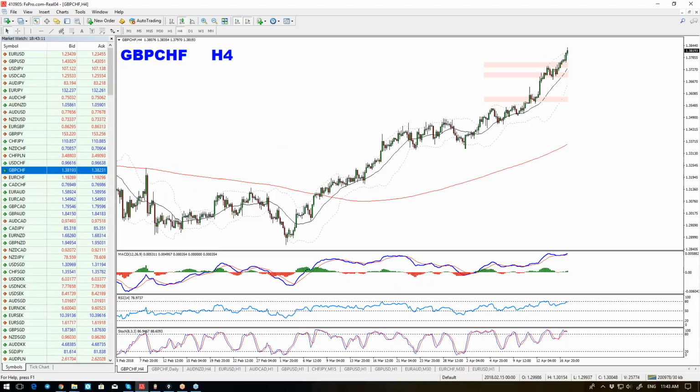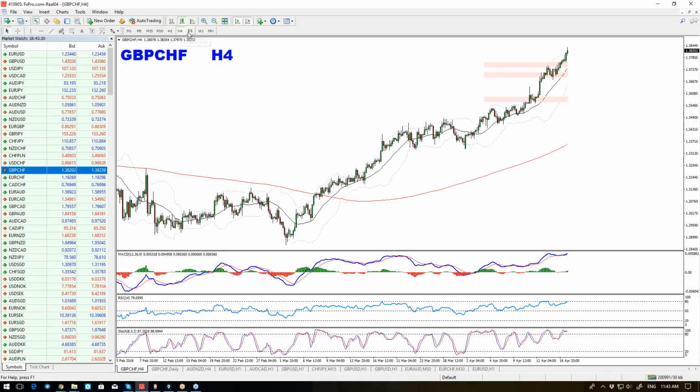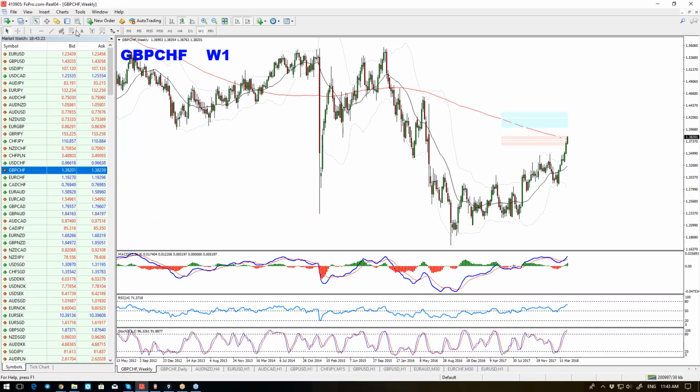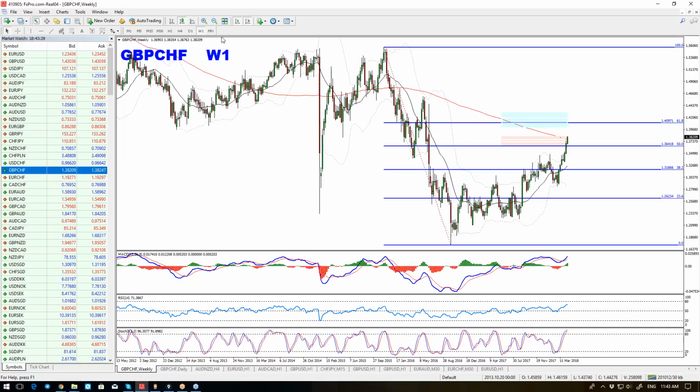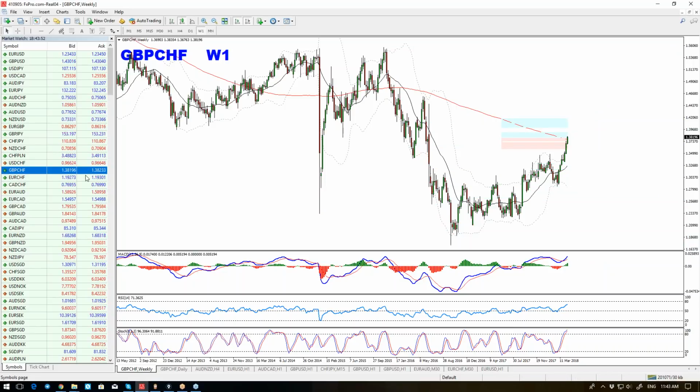Pound franc is still bullish, nothing changed, still holding the rally, no false breaks, no lower lows, no trend line breakouts. The next possible target for the pound franc is the zone of 141, which fits in here. Okay, this is the next area where it seems it's going. No divergence completed on the weekly cycle, very important to mention. So the pair is most likely going towards this area. So on the short term, it remains bullish.